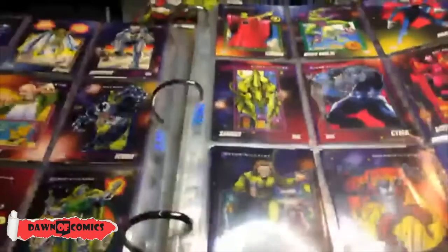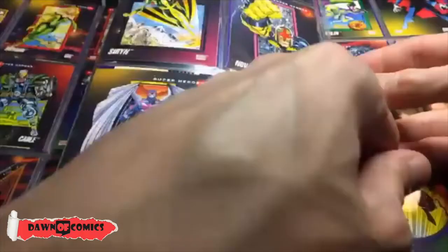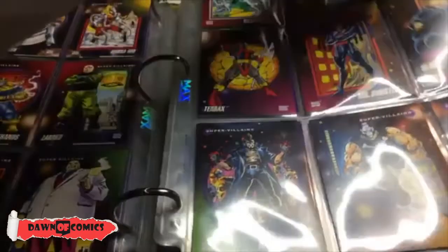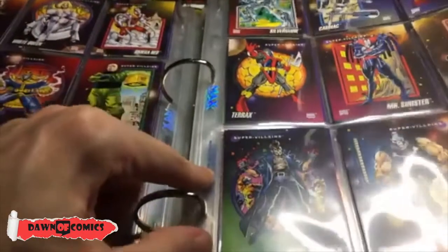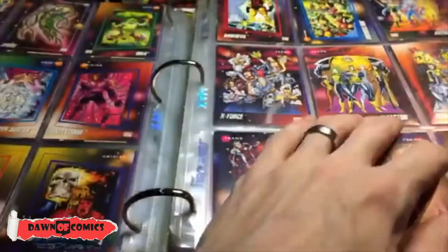I'm absolutely sure about that now. The good thing is they tell you what they are. So you've got superheroes and supervillains. Oh, Slug, look at that. That's gross. Just a big old melty man. So there's quite a few of these cards as well. You've got some storyline cards, and you've got some team cards.